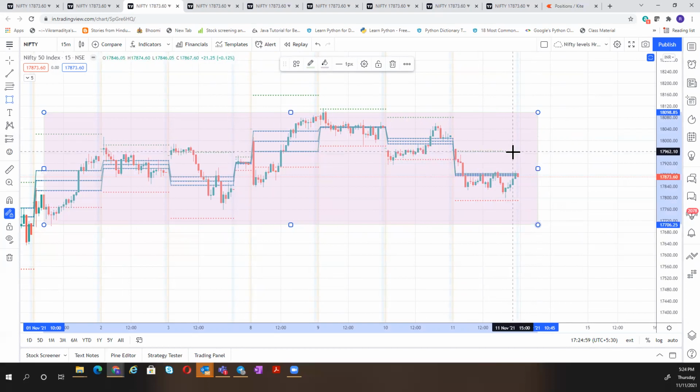And as said, pivots are very simple. If the price sustains above R1 or below S1, you need to anticipate trendy moves.